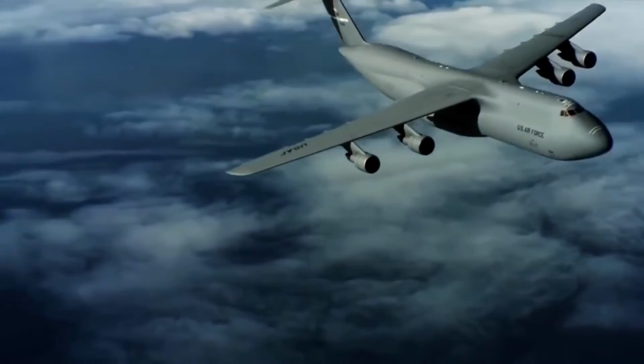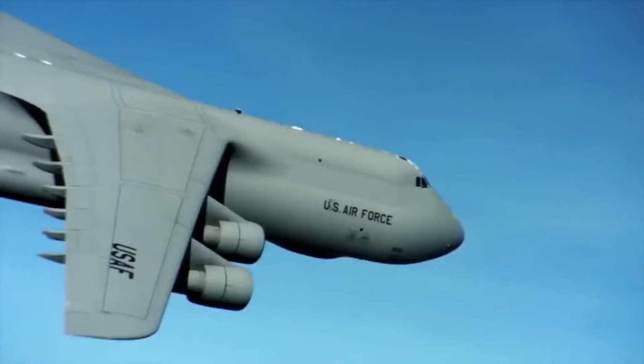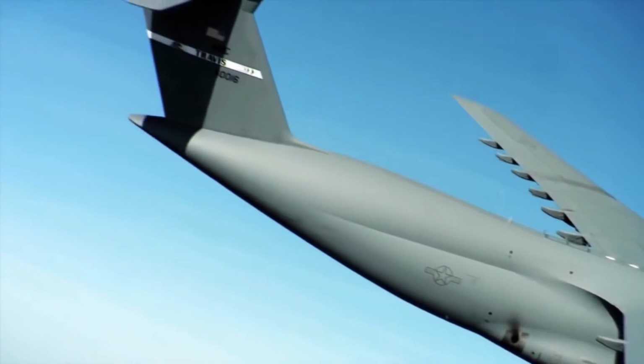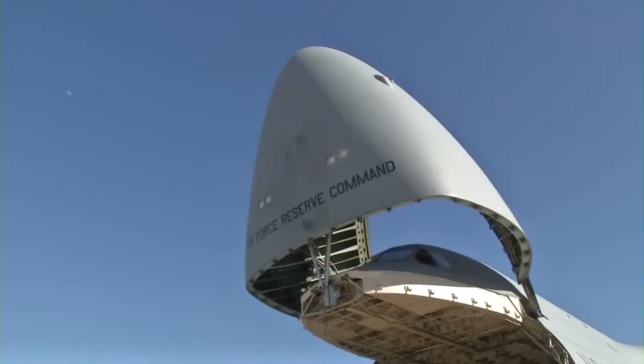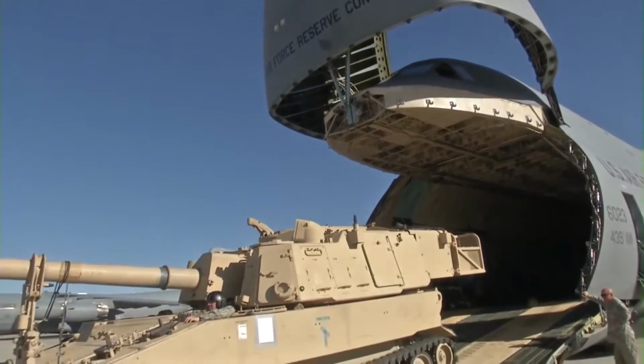C-5. The C-5 is the largest airlifter in the U.S. Air Force fleet. The craft can carry a combat-ready military unit anywhere in the world, as well as deliver the necessary supplies to support the unit.